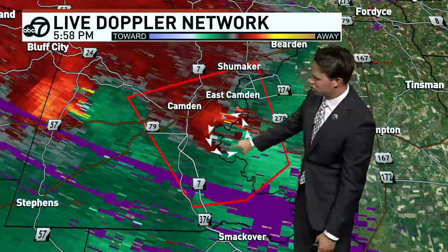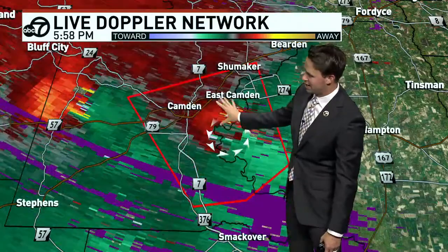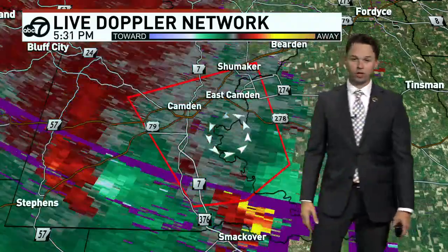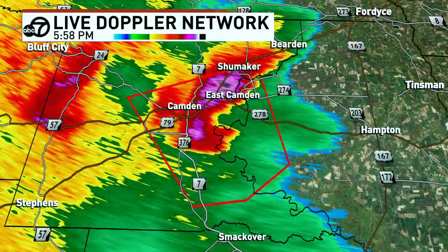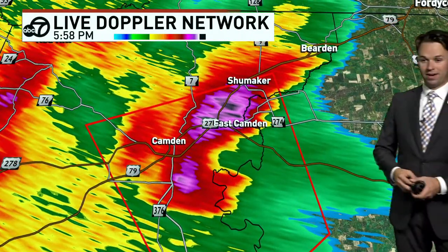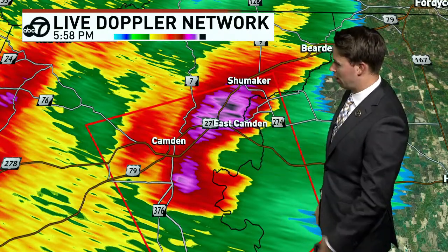The rotation a little bit stronger as it was off towards the south, maybe a little bit weaker now as it comes into the east side of Camden, and really maybe East Camden is where the peak of the circulation is. Still, though, the rotation in the storm and the storm itself, just looking at it on radar, everybody should be in their safe spot, and hopefully nothing's happening, and then you can come right out of your safe place and be done with this storm.